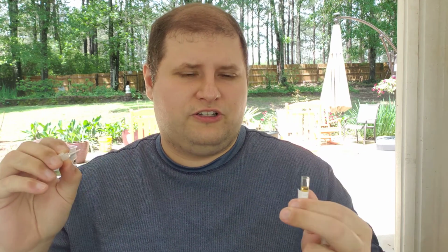It does have oud, but it's not overly animalic, and it's got this unique... The roses come through also in this sheer kind of way. This fragrance really stunned me. It really blew me away.